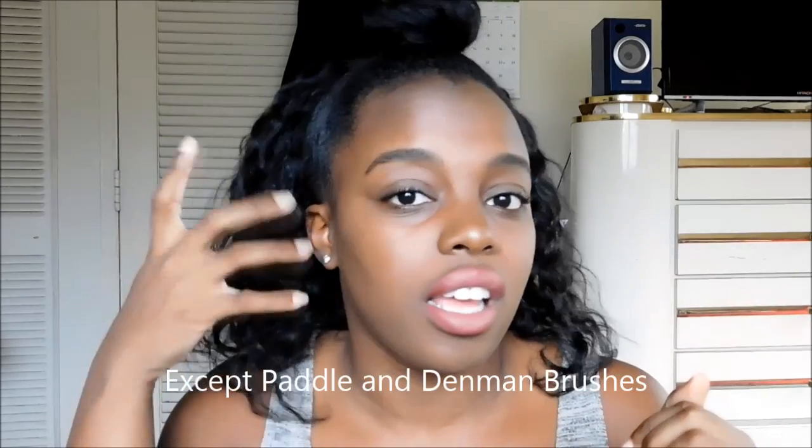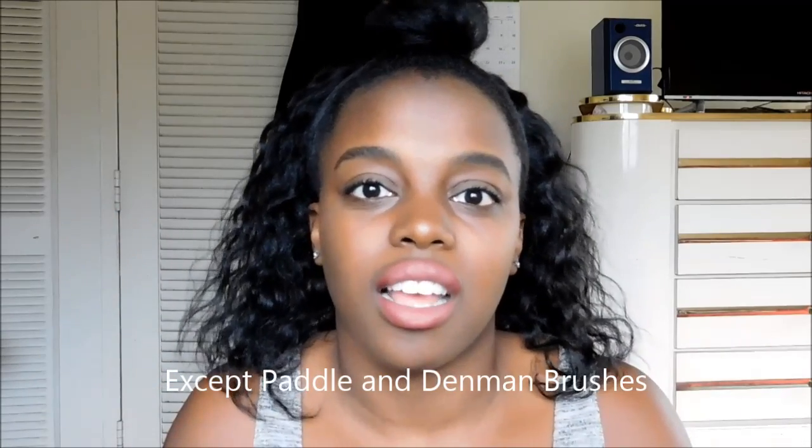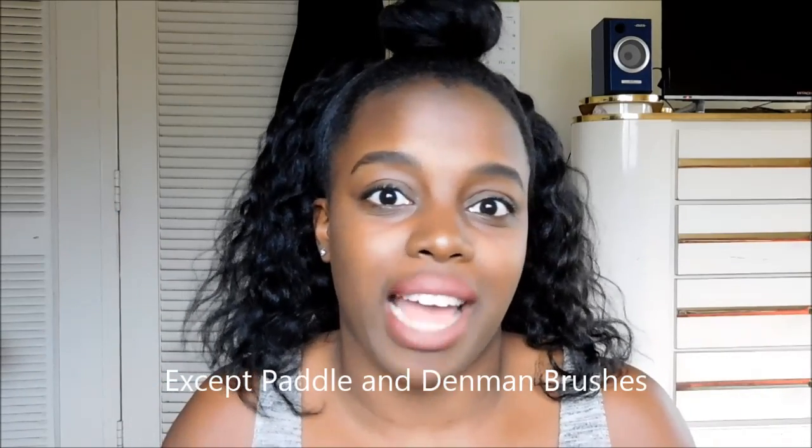So I just spoke of getting a soft brush, and the seventh tip is to not brush your ends, only brush your edges. I see relaxed girls brush their hair from root to ends, and that is a big no-no. The brush should never run down the length of your hair. It should always be around your edges. The length of your hair is really fragile, and you don't want to break it off by brushing it. So that is another tip I have.